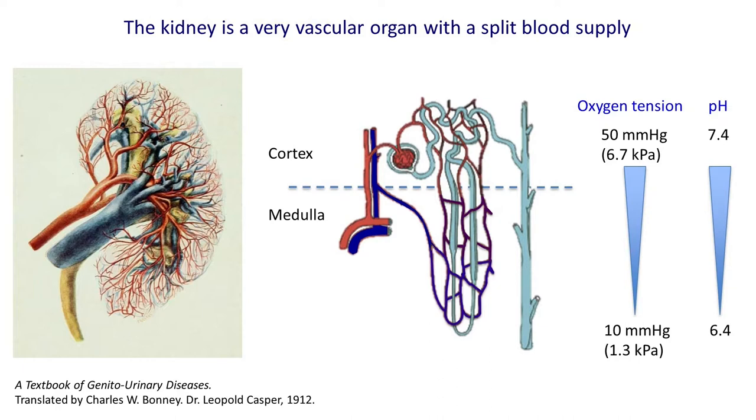But the inner part of the kidney, the medulla, has a blood supply that comes off the efferent arteriole. So it's the only blood supply anywhere that has already been through a capillary bed. So by the time the blood is going through the inner part of the kidney, it's going very slowly, it's deoxygenated, and the medulla of the kidney is very hypoxic, very acidotic, and the flow of blood is very slow. So it's not difficult to understand why sickling is going to happen in the inside part of the kidney, in the medulla.